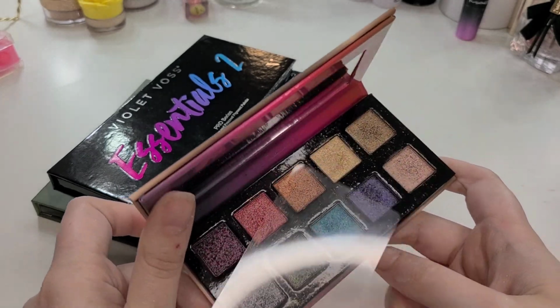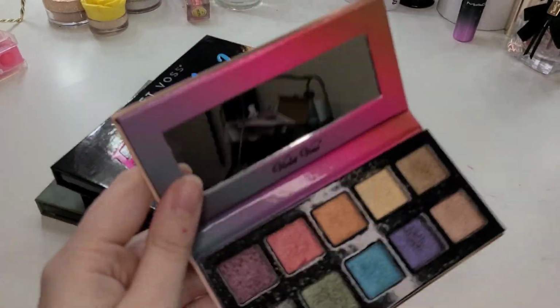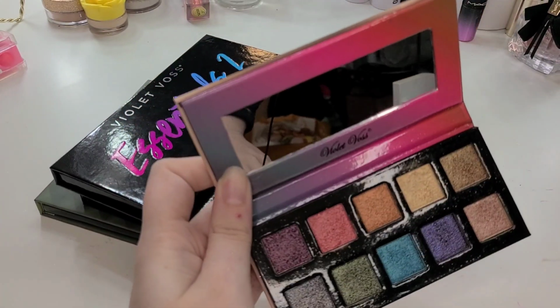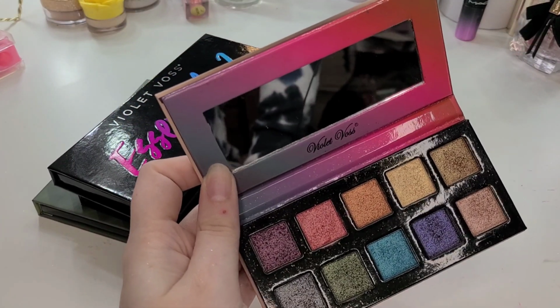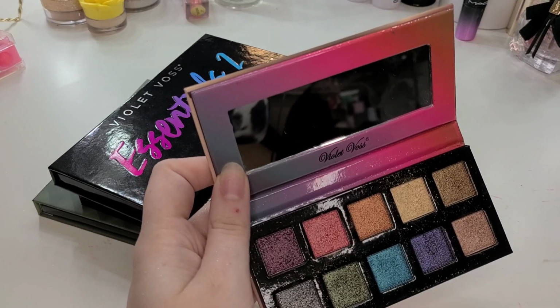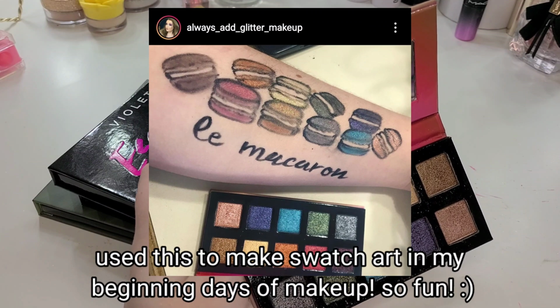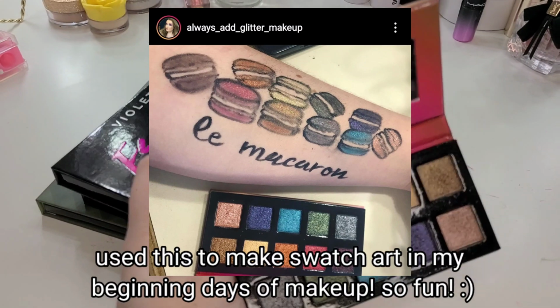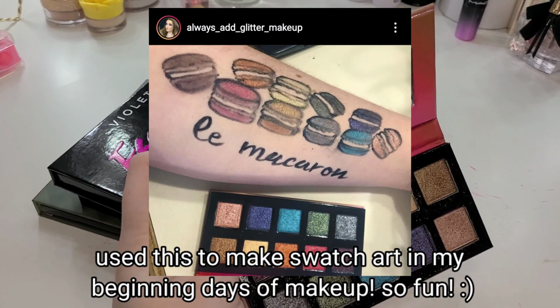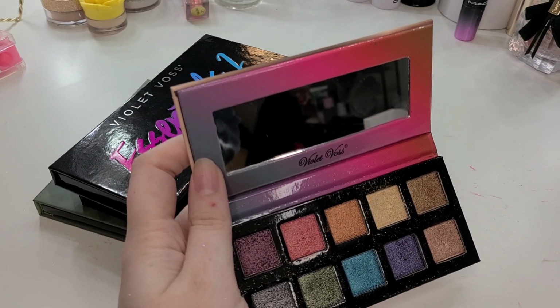But this is an all shimmer palette, which is interesting because I don't know what I was thinking when I bought this. I was just like, ooh, makeup. And it's a macaron. I mean, come on. I love macarons so much. They're probably one of my favorite desserts, if not my favorite. A raspberry macaron is like the best thing ever. And the coffee flavor, oh my god, I love it. But this is an all shimmer palette.